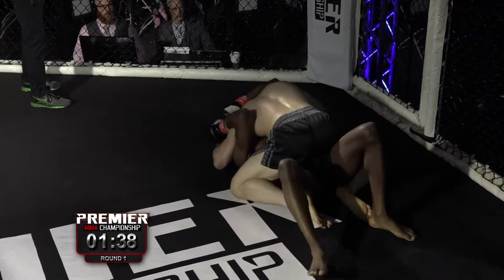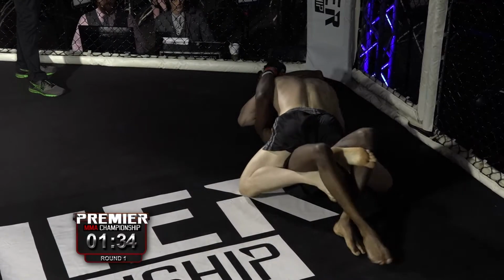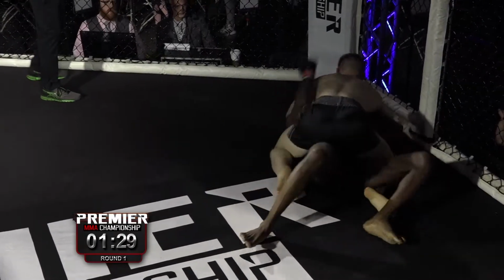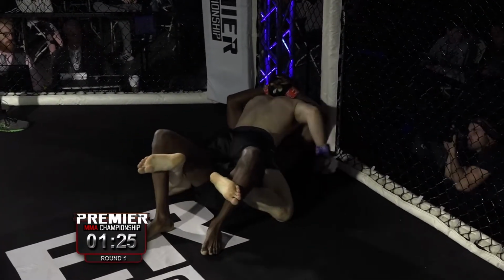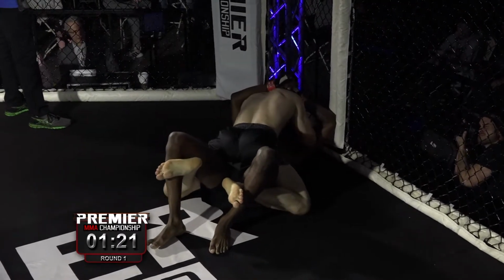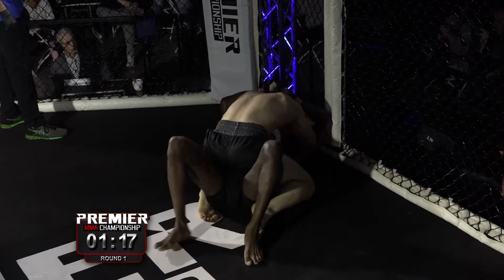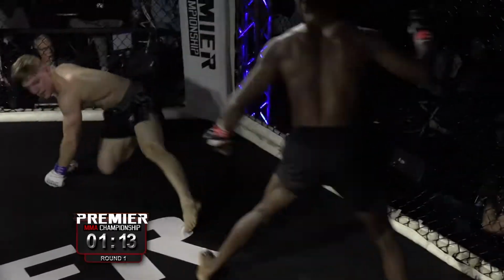Transitions to full mount. He's got those hooks in. If he can get his head free and set up with some good posture, he can land some damaging strikes here. Especially being pro, he can start dropping some elbows. Baxter's being very smart, controlling that upper body to keep his posture down. Tries to shrimp out. Oh, nice scramble.